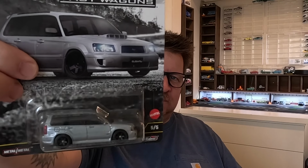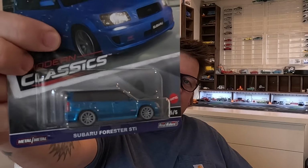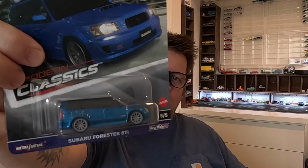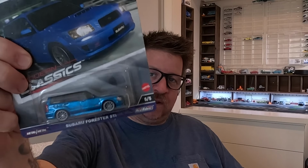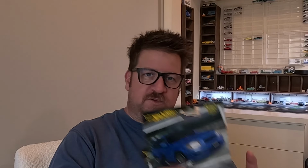The fast wagons. I did an Audi RS6 Avant video, and we looked at the new Audi, and I believe that was a fast wagon. Anyway, that was really cool. But Subaru Forester STI, I love this body style of Forester. And since we're gonna crack this one, I've been sitting on this one for a while, so we'll pop the two together. The blue one is from 2024, so I guess it's not that old. That's last year's. And then this is this year's, or I don't know how that works, but 2 of those.